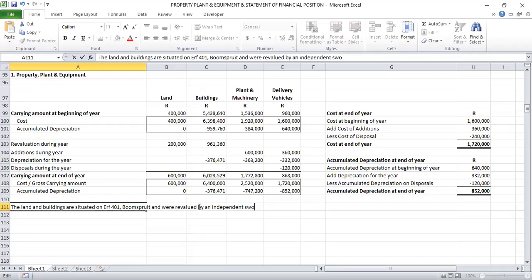Sworn appraiser on 1 March 2016. So you write that statement as long as there was a revaluation. Yes. So that is our property, plant and equipment note.